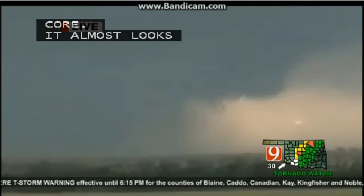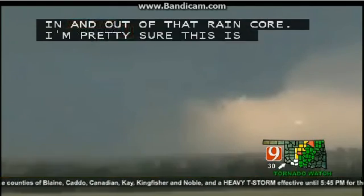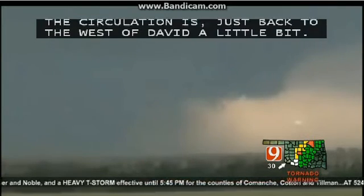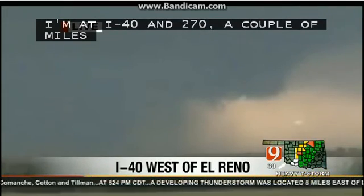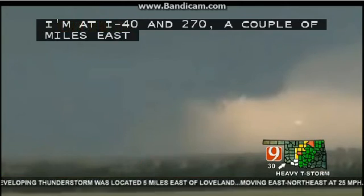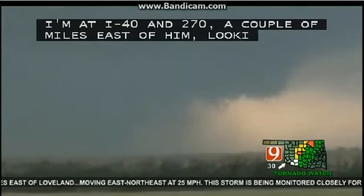I'm at I-40 and 270, a couple of miles east of him, looking back to the southwest, and I keep seeing this feature that is rotating, and it comes in and out of the rain. There very well possibly could be a tornado touching up and down on the ground right now, Jerry. Okay, which one? The Calumet El Reno. Okay, the Calumet El Reno tornado being reported on the ground by the Oklahoma Highway Patrol.